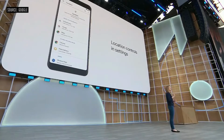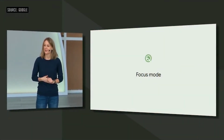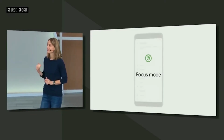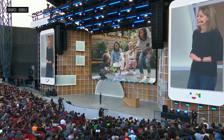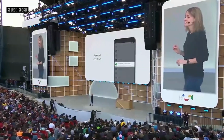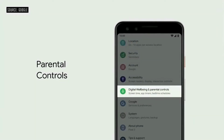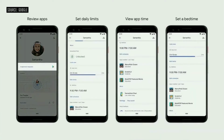We want to help people find balance, and that's why we've created a new mode for Android. It's called Focus Mode. When I enter Focus Mode, I can select the apps that I find distracting. Focus Mode is coming to devices on P and Q this fall. In Q, Family Link parental controls will be built right into the settings of the device. So when you set up a device for someone in your family, Family Link will help connect it to a parent. And you can review any apps that your child wants to install.